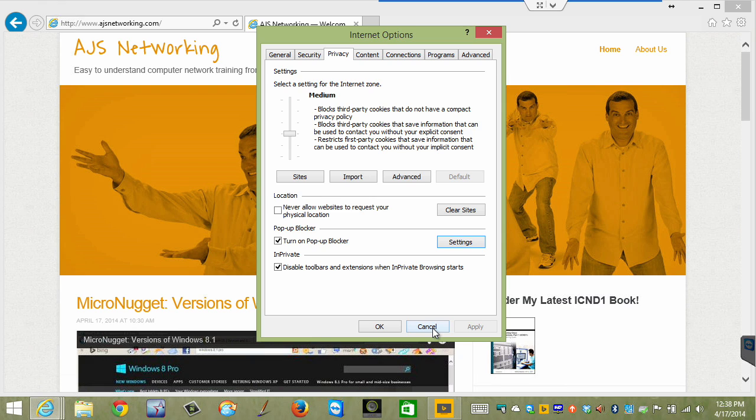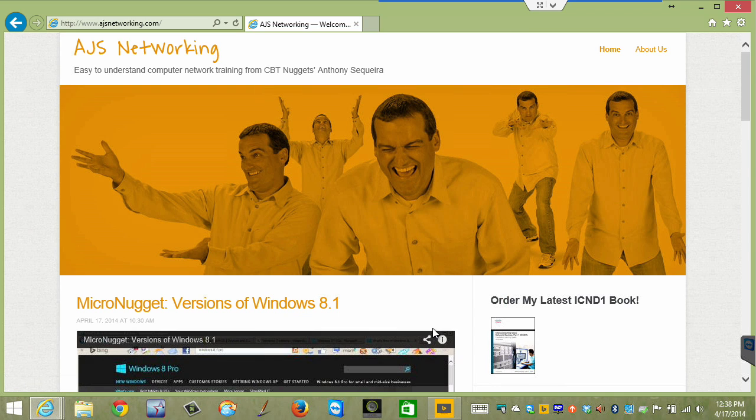Well, in this MicroNugget, we took a look at some of the safety features that are incorporated in Internet Explorer 11. We find this as the browser we're going to find in Windows 8.1. I sure hope this MicroNugget has been informative for you, and I'd like to thank you for viewing.